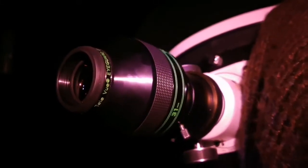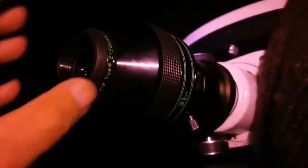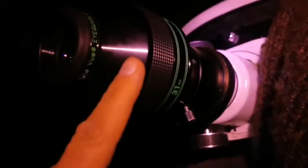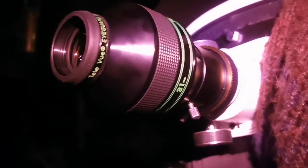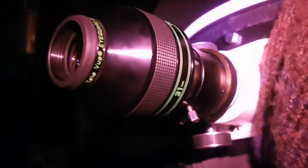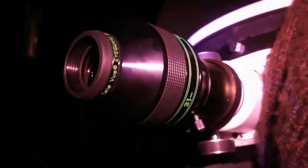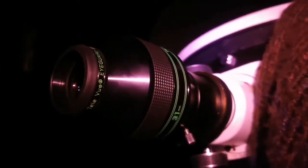Back to the Nagler 31 on the double cluster. I must say that for color rendition and fidelity to the color, this eyepiece is really good, because it shows me several red stars. Actually, I couldn't recognize any color in the other ones other than white or blue, probably mostly white. In this one I can see some redness in some of the stars in this cluster, so that's really good. This is one of the best eyepieces.